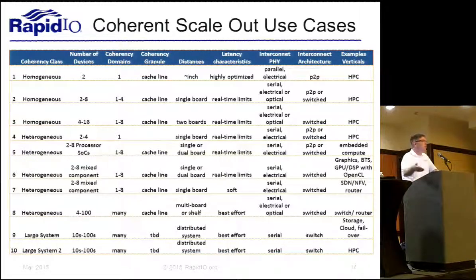But I think most of the interest around the work that's being done here is in heterogeneous scale out. So having, whether it's packet processors or algorithms embedded in FPGAs, different classes of hardware, all wanting to share, whether it's lookup tables, some set of data in a coherent fashion managed in hardware without the need for software intervention. And that's what you can see most of the use case scenarios there are built around. So that's our coherent scale-out task group.